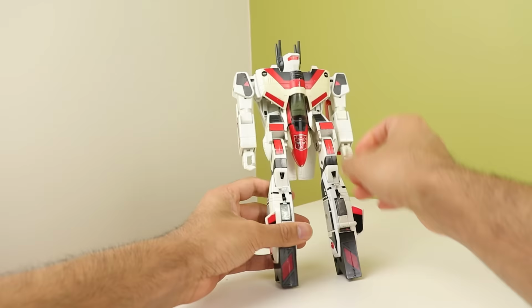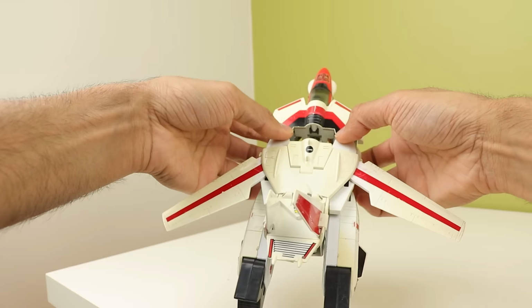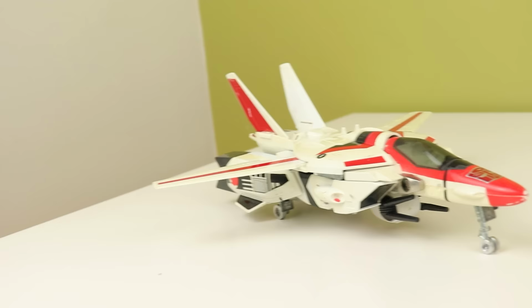Transformation is something you have to be careful doing. I've heard he likes to break in the center, but just be careful with it. I also am going to remove the red parts because they are 3D printed and I don't want to break them if they fall off. Jet mode looks great. Wait, it's missing something.